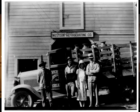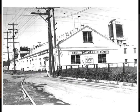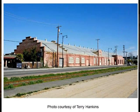This is probably what most people remember it as, Western Dairy Products, which is what it was in the 1970s. And then the current view today. In 2005, the Sonoma County Historical Society gave the owners of this building, Dave Martin and his partner, Dave Nelson, is that right? An award for the rehab, the adaptive reuse of this building.